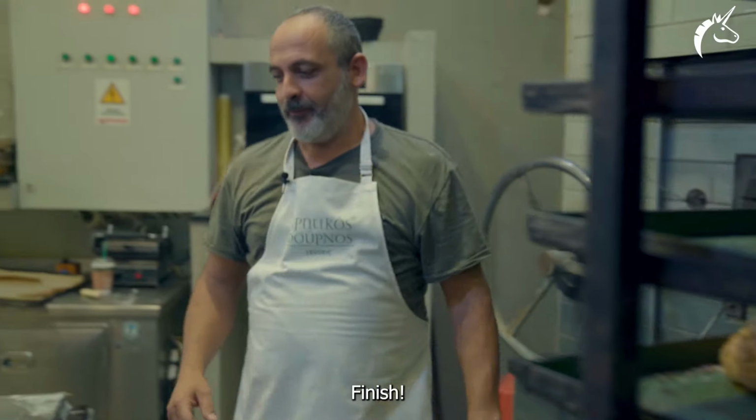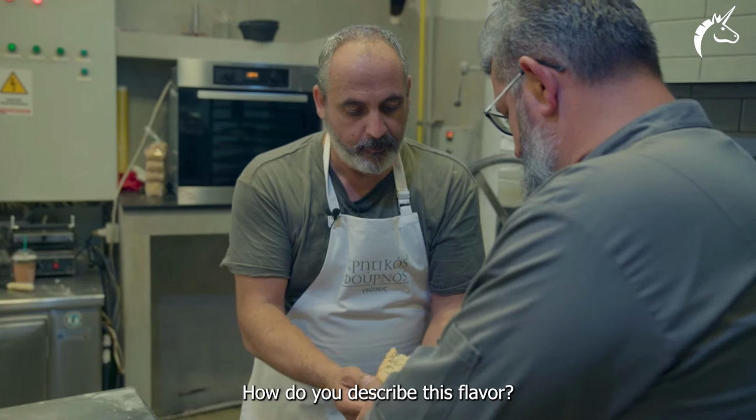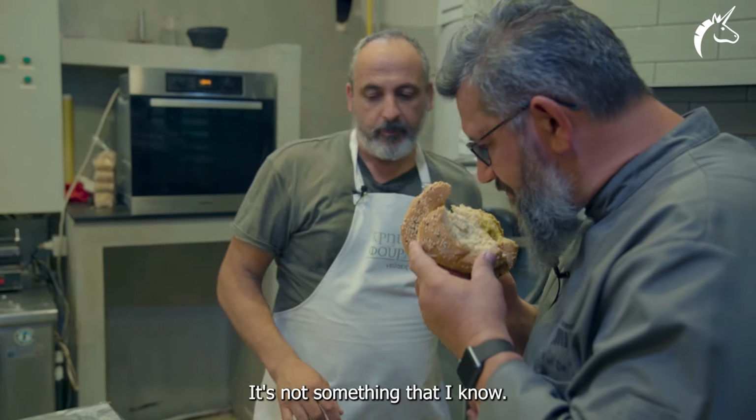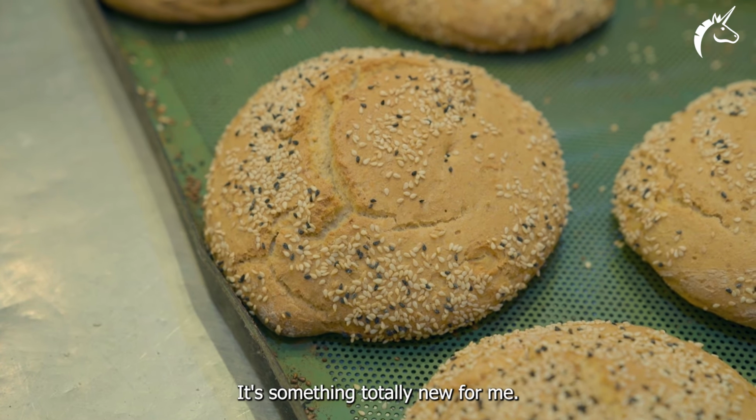Finish. And now, how do you describe this flavor? I have no words. It's not something that I know. It's something totally new for me.